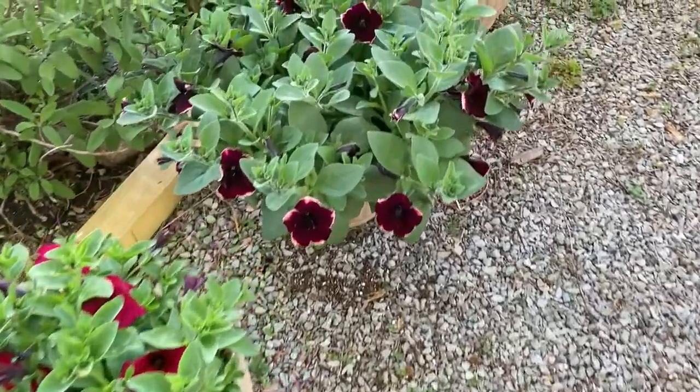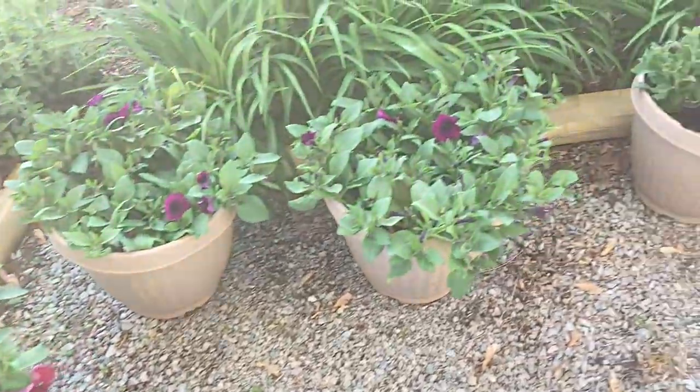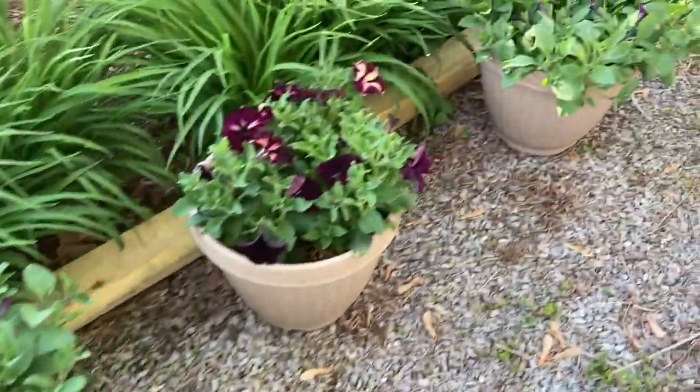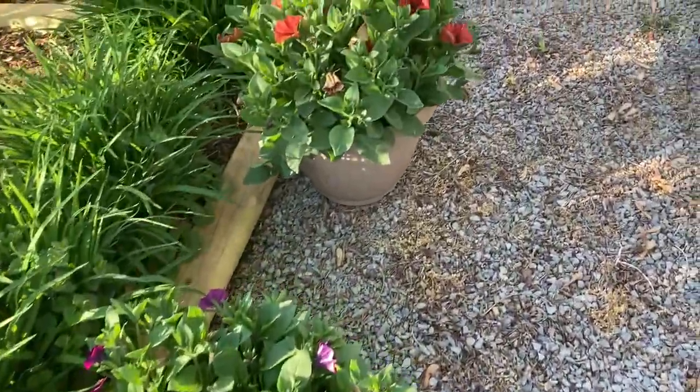We have some petunias in pots if you want a planter. These are great for setting on your patio, and they're just getting ready to explode and take off. So this is a good size to put on your patio.